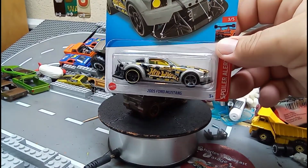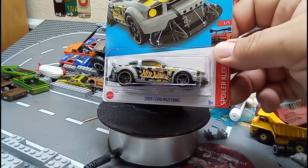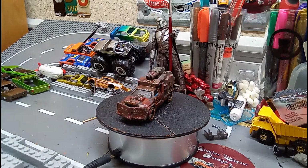I love this silver. Wish it would have been a Z-Mac. I'm just saying. Kind of hurts my feelings. But again, I need it, so there it is.